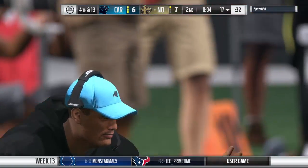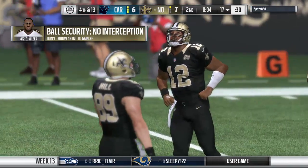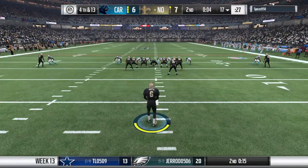3rd down is the down both sides know they absolutely have to win. And the name of the game for the defense is pressure on the quarterback. But pressure on the quarterback with contact, that's how you end up winning it.